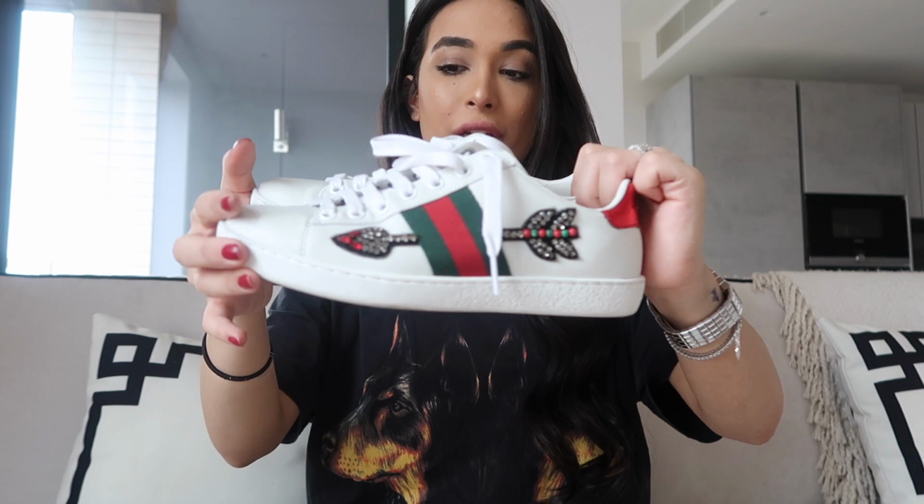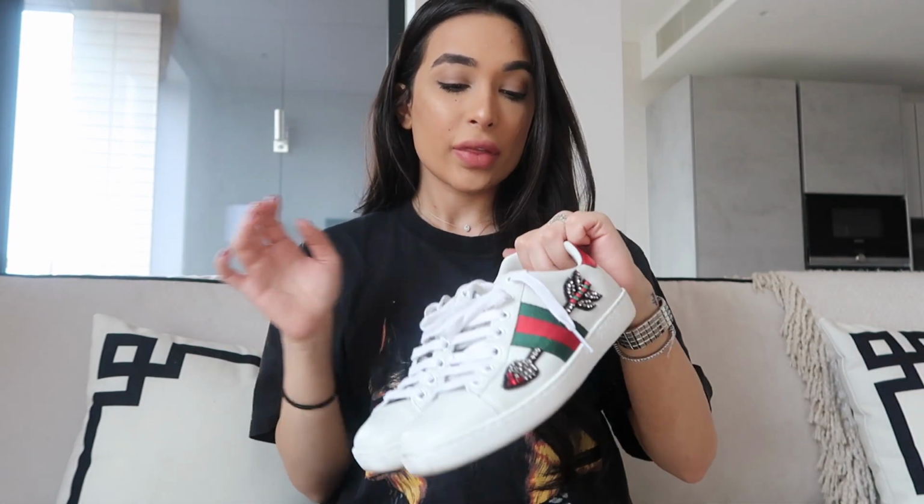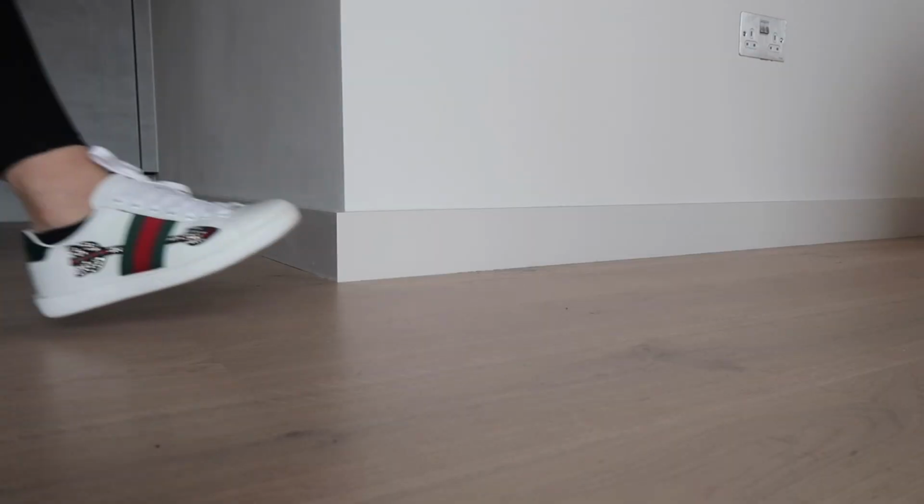And if you guys are wondering why these two colors are different, they're totally meant to be like that. So these are the embroidered, embellished Ace sneakers. They are a size 35. I am usually a 36.5/36, but when it comes to Gucci sneakers, I'm a straight 35. So imagine how big 37s and 36s were for me. Huge.